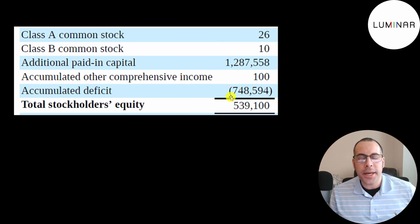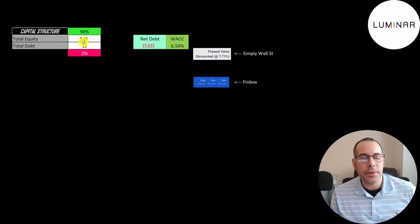This is the equity section on their 9/30 balance sheet. They have $539 million of equity. They raised $1.3 billion from selling their business, and they lost $749 million from running their business. Let's look at the capital structure. They have $539 million of equity, $12 million of debt. They're 98% equity, 2% debt, and they have lots of cash on their balance sheet.